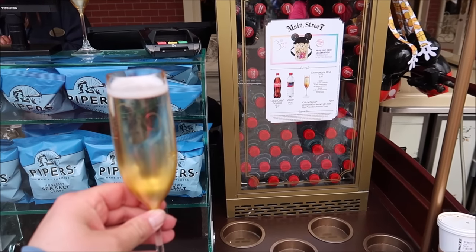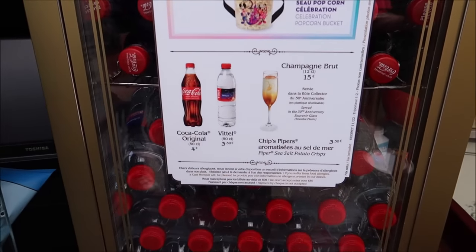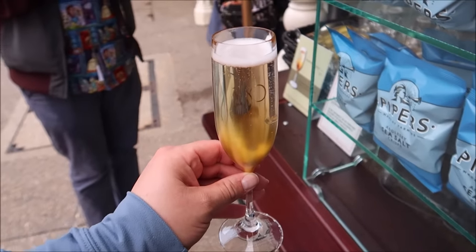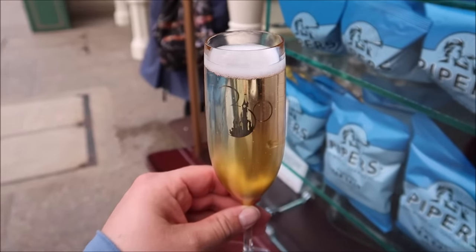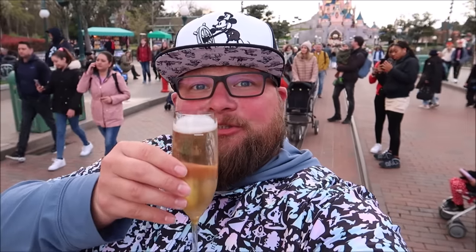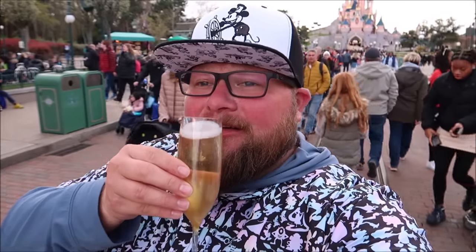As I was making my way down Main Street, I forgot that you can actually get champagne here. You can buy champagne and sip it on Main Street. So of course we had to do it. Look at that. It's got a little 30th on the glass. I never thought in a million years I'd be drinking champagne on Main Street, but here we are. Cheers. Cheers to 30 years.